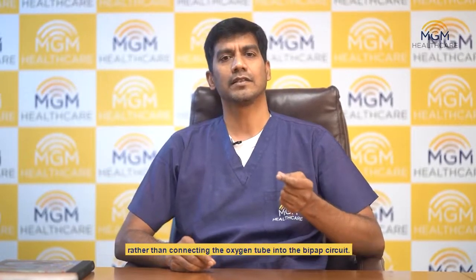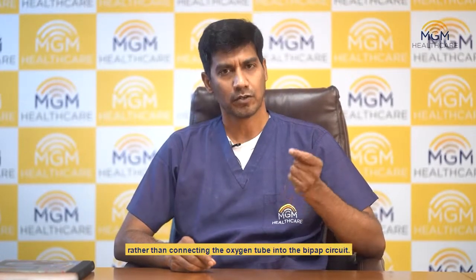Number two, BiPAPs are very useful equipment, and when we use BiPAPs, it is better to connect the oxygen through a nasal cannula to the patient's nostril directly rather than connecting the oxygen tubing to the BiPAP circuit. Now, this helps us achieve the same FiO2 with lesser amounts of oxygen.